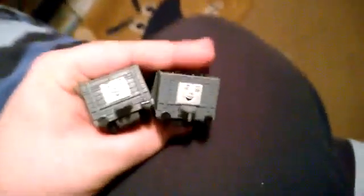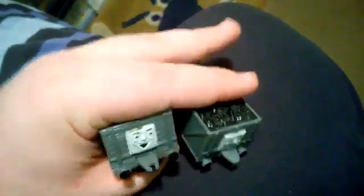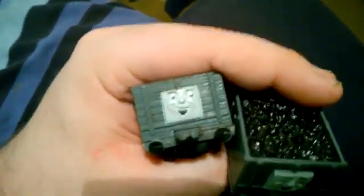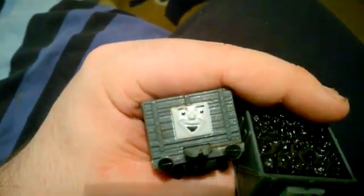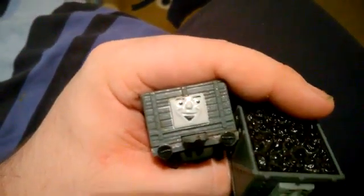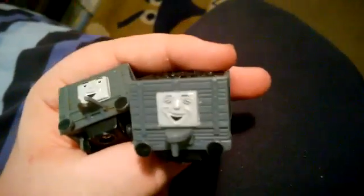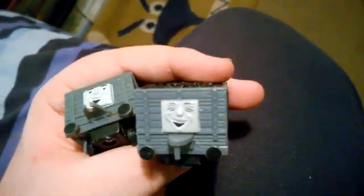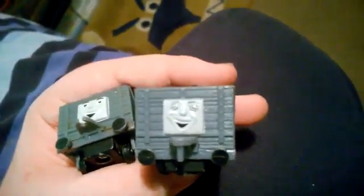Anyway, moving on to the other rolling stock, we have some troublesome trucks, 2 troublesome trucks. So there we are. One with a face which has its eyes open and it's laughing, and the other one with its eyes closed, like the XD face, laughing.